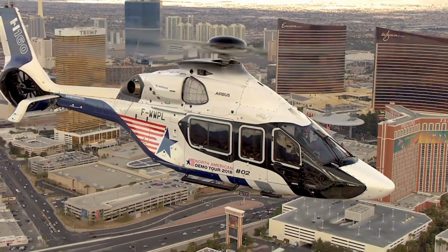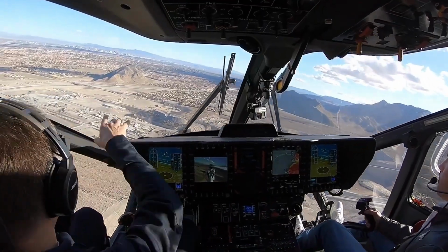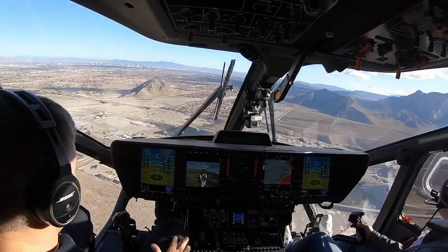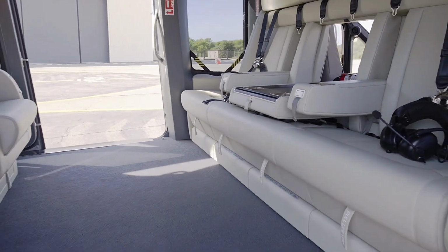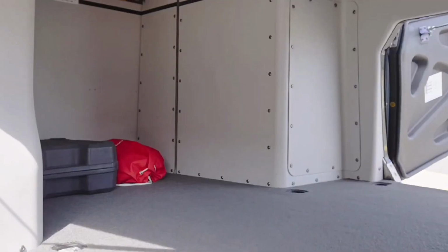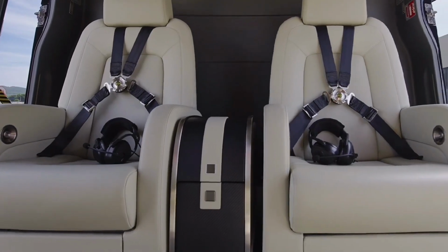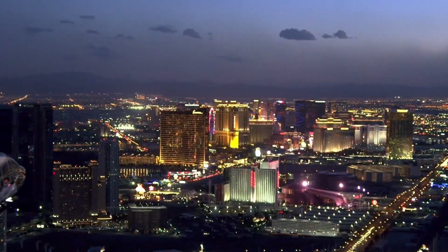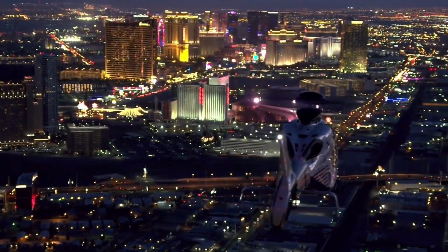In the training arena, the H160 has quickly become the gold standard for new and experienced pilots alike. Its responsive handling, combined with comprehensive safety features, creates an environment where every operator feels confident and prepared for any mission. Training programs have been established across the globe, ensuring that the expertise required to operate the H160 is disseminated widely and effectively.